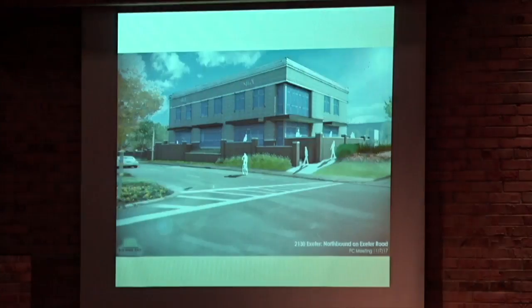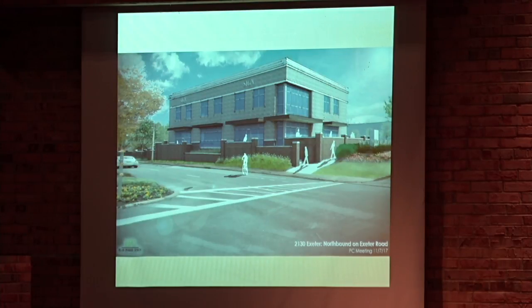And then finally, at the request of the Smart Code Review Committee, they did provide a rendering of the view looking north on Exeter Road as you would be turning into the building area. So this is the screen walls and the slope that they will be creating up into the parking lot that will also facilitate pedestrian movement from the outparcel building to the larger building that's being modified with the 2 to 3 retail bays. The applicant is here with their team, and staff is also open to any other questions that you might have.